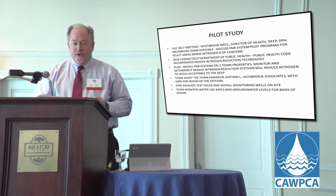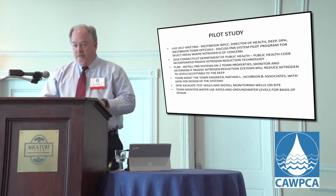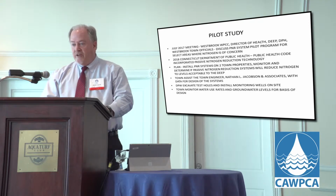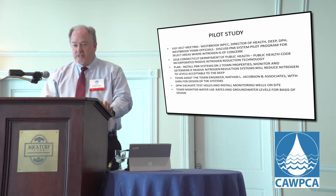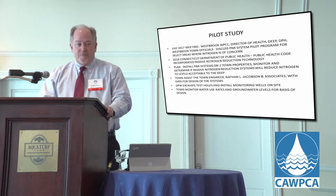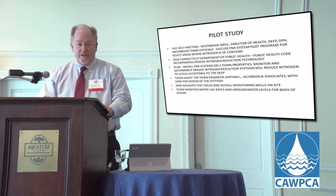typical subsurface disposal system has a septic tank, the effluent goes into a leach field, and then it flows through unsaturated soils until the water hits the groundwater table. Very simple system, high level of treatment. However, a typical system is not effective at denitrification. It basically relies on on-site rainfall infiltration on the property to dilute the nitrogen.